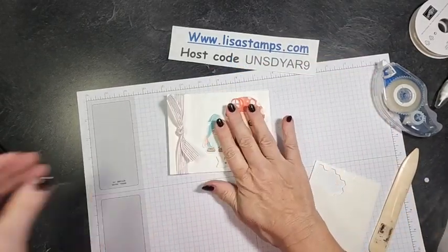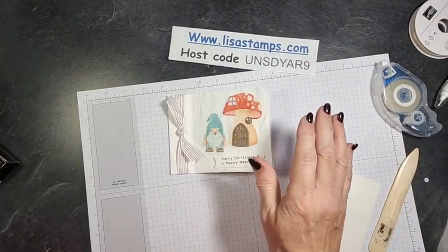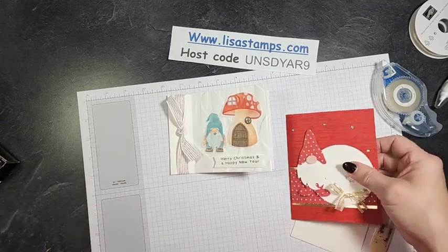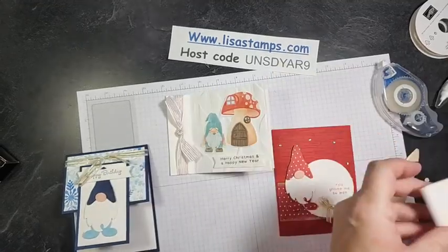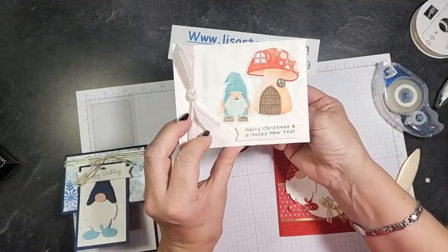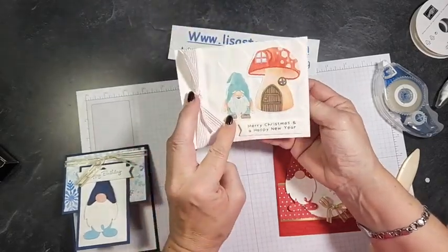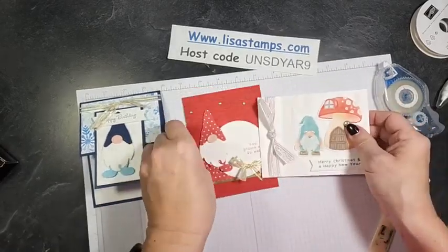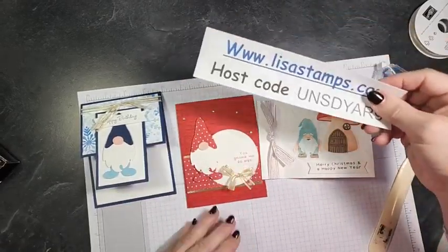So these are, I'm like, what did I do with that card? Oops, it's another dimensional. Okay, so these are your 3 cards. And see how you open it up and it pops. So kind of neat.